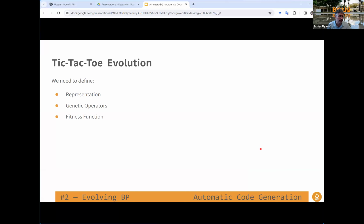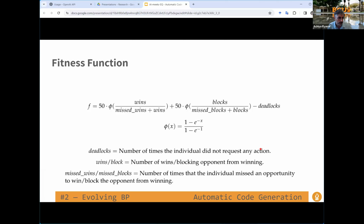And so again, we need to define representation, genetic operators, and a fitness function. And again, there's a fitness function. I'm not going to dive deep into this fitness function, but in general, it looks at the trace and says if the trace was good or not good, according to the tic-tac-toe rules.